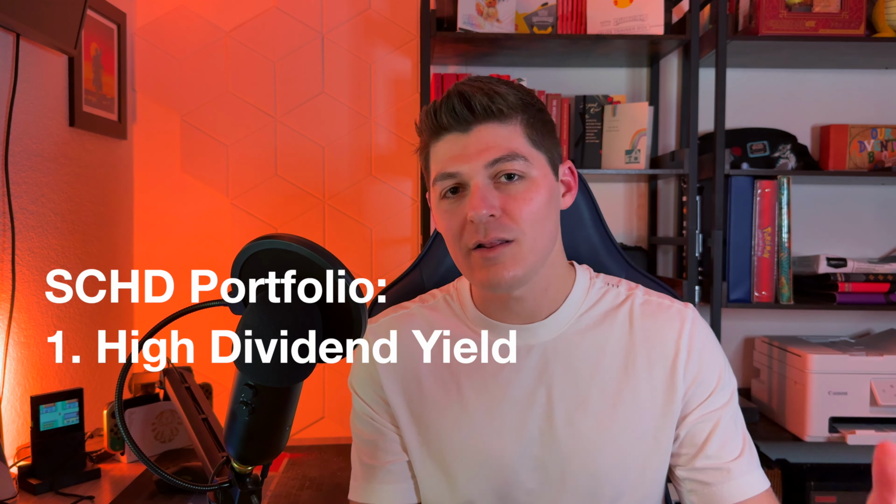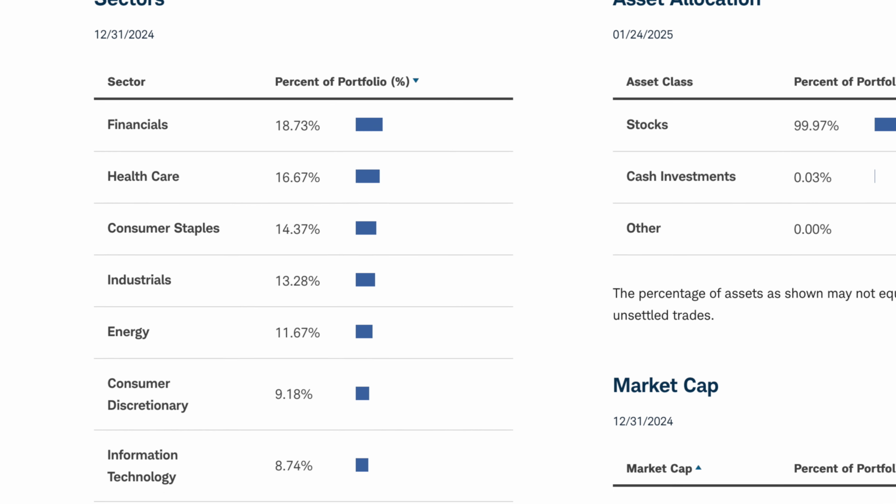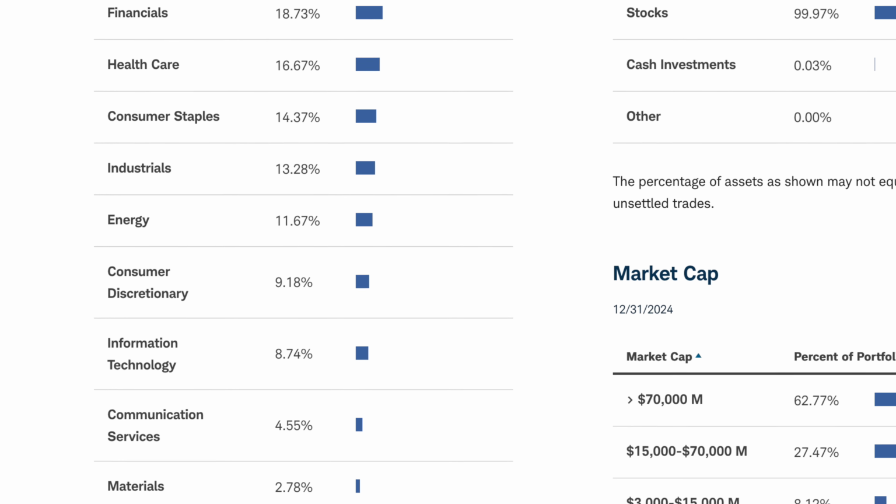This strategy, in my opinion, is a very solid strategy, and it results in a dividend yield of 3.63%, as well as a total annual return of 13% per year since the fund began in 2011. And compared to the previous ETF, which was more heavily skewed towards technology, this dividend ETF has more exposure to industries like financials and healthcare and much less exposure to technology.